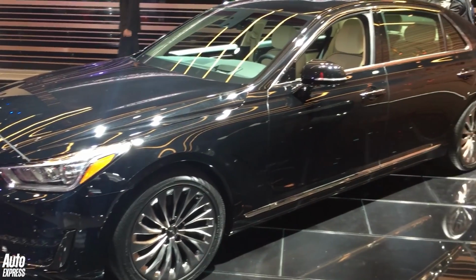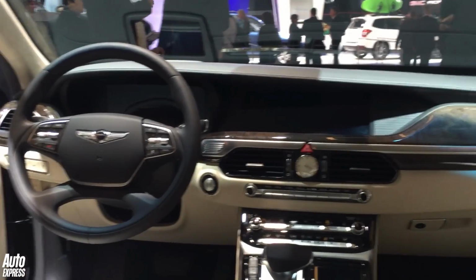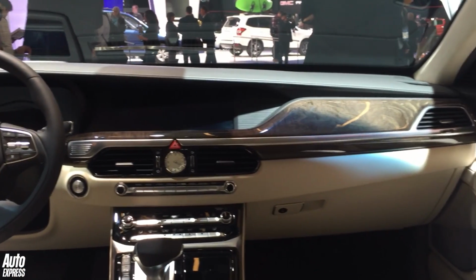This is Genesis, the all-new luxury brand from Hyundai. Yes, we've had a few of them around, but now it's a stand-alone brand that is set to rival Mercedes-Benz. But can that be so?